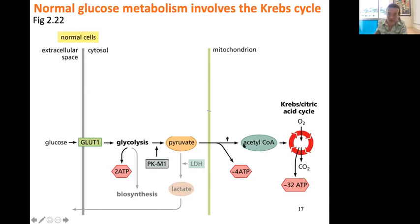And pyruvate then goes into the mitochondria, where it's converted into acetyl-CoA that then feeds into the Krebs or citric acid cycle, which gives you buckets of ATPs, when you finally use all of the electrons that are generated by the citric acid cycle to drive ATP synthesis. So a normal cell heavily depends upon the citric acid cycle to get most of its ATPs.